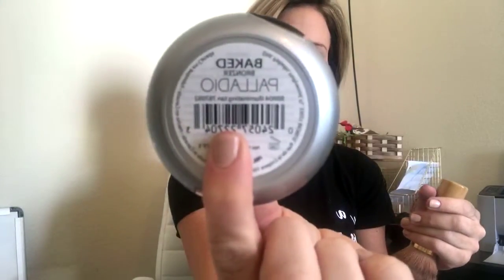I've been out of blush, guys. You want to know what you do when you're out of blush? And you don't want to take your kids to the store? Use eyeshadow. Pink eyeshadow, baby. Comes in clutch. Okay, so Palladio, let me show you the name. It's backwards, but you get it. Bronzer, win.